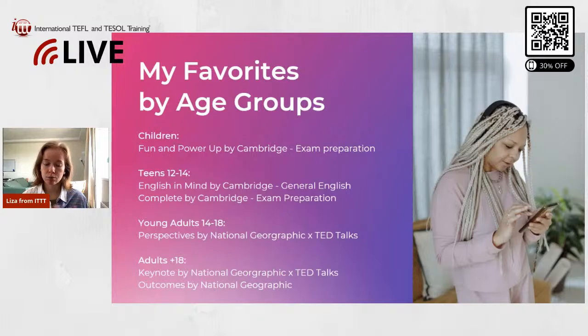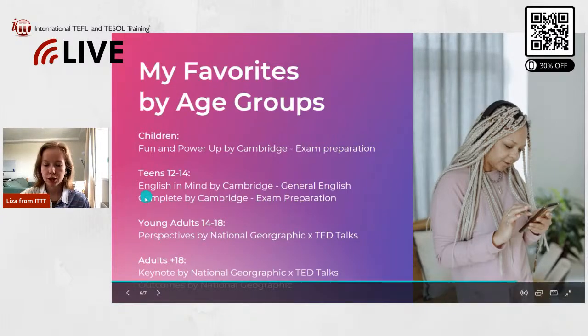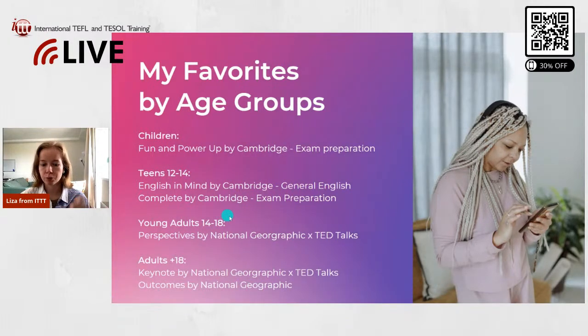So I really like this course book because all topics are quite familiar, and anyone can relate to them. And another series which I constantly use with my preliminary exam students is Complete by Cambridge.